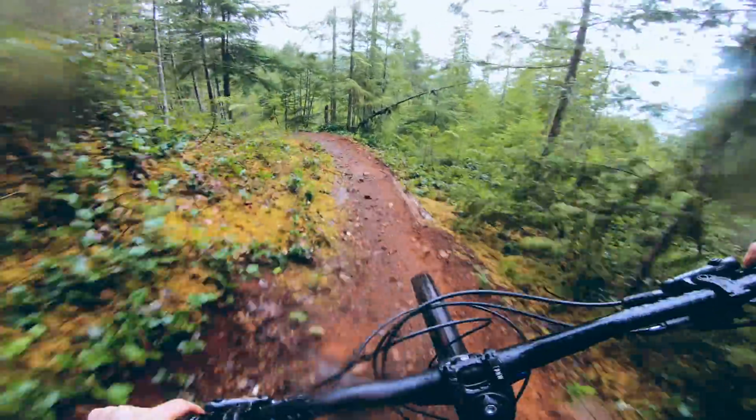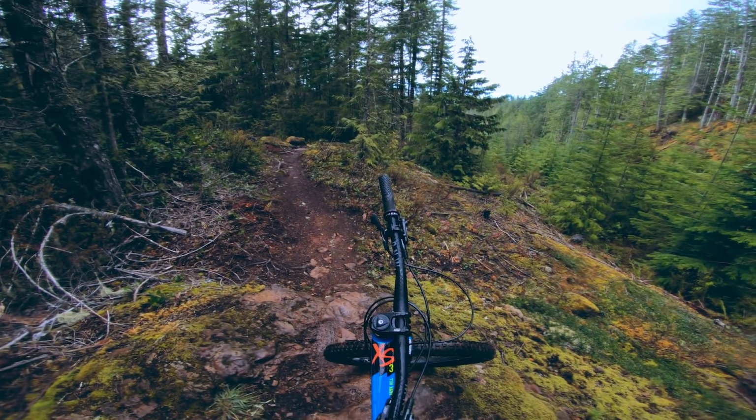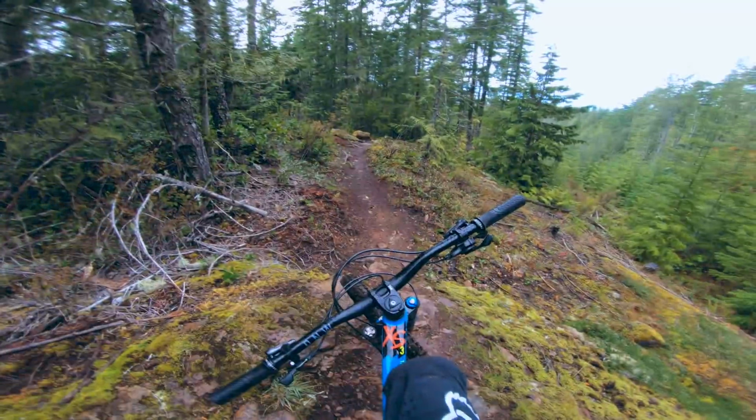Oh, fresh! Oh, that is slippery. Oh yeah, that's wet. Okay. I have no clue how much of that you actually could see, but camera's cleaned off. Let's keep going.